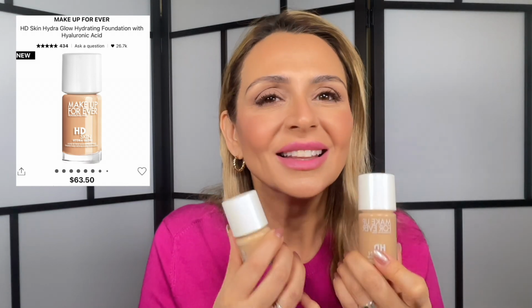What do I want to say about this foundation? I have given it multiple tries trying to make this work. It is way too glowy. And by glowy, I don't mean sparkly. I mean it's too wet. It doesn't dry down. Every time I wear this, even if I powder it, it's a little bit better, but I don't always want to be powdering my whole face. I feel like it just sits on top of my skin, and every time I've worn it, there's just something off, and I'm not loving it.